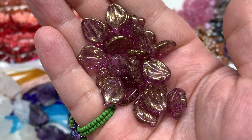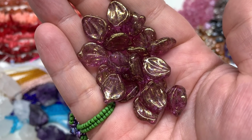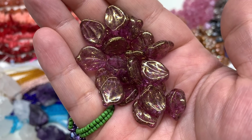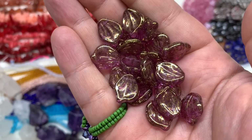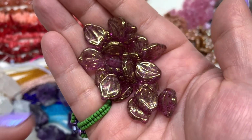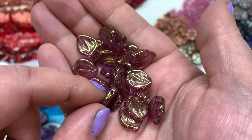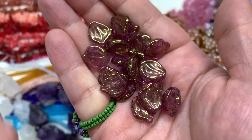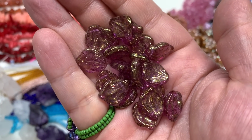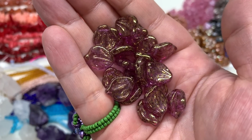I also picked up some of these petal beads. These could be turned into a beaded flower if you're into bead weaving and put together to make a really pretty floral design. But the color here is called Alexandrite / pink bronze luster. There's 5 pieces per bag, and I picked up 4 bags, so I have 20 in total. They're a 12 by 15 millimeter size, and they have a lot of dimension to them. The hole is drilled at the top of the petal. These are letting some of the light through, and you still get that golden metallic wash over the top of that rosy pink.